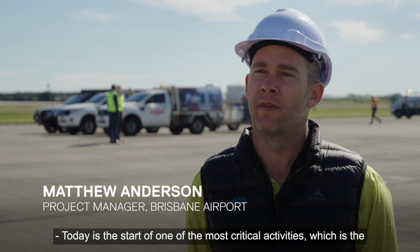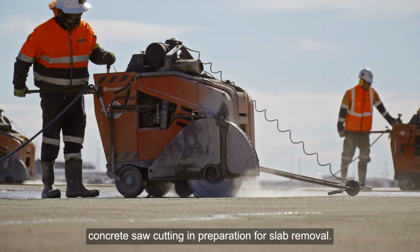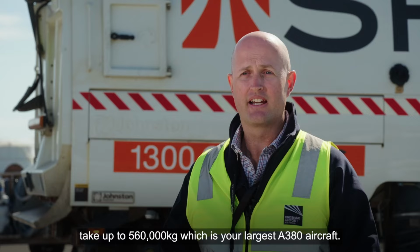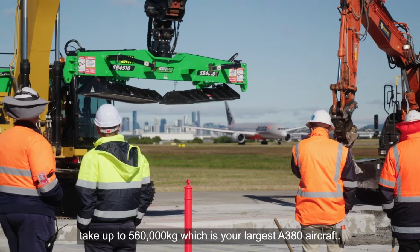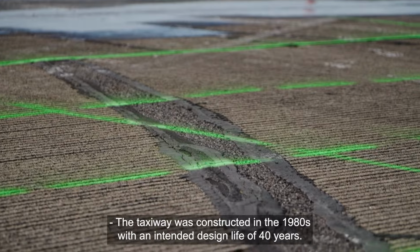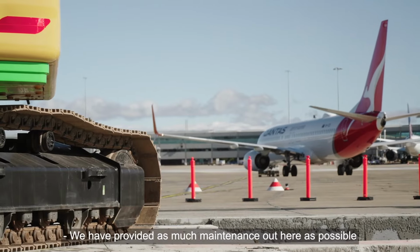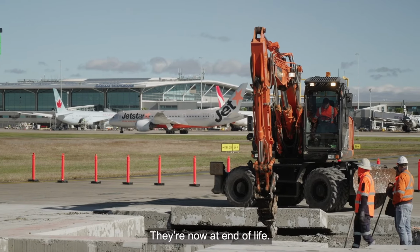Today is the start of one of the most critical activities, which is the concrete saw cutting in preparation for slab removal. So these slabs that we're standing on currently are designed to take up to 560,000 kilos, which is your largest A380 aircraft. The taxiway was constructed in the 1980s with an intended design life of 40 years. We have provided as much maintenance out here as possible for these 18 concrete slabs. They're now at end of life.